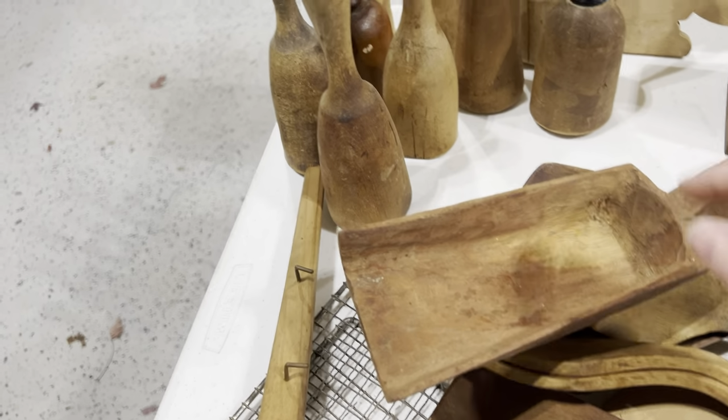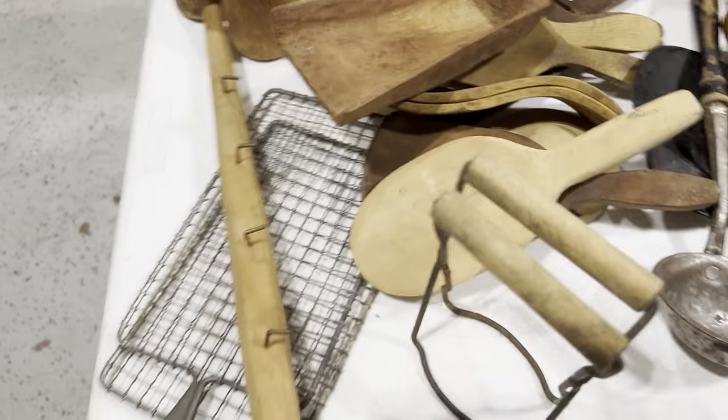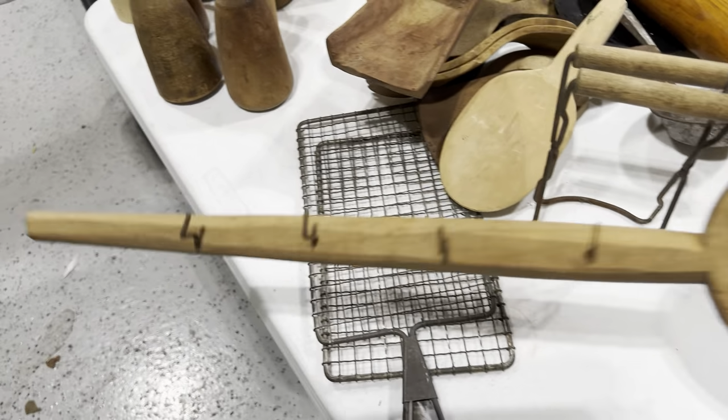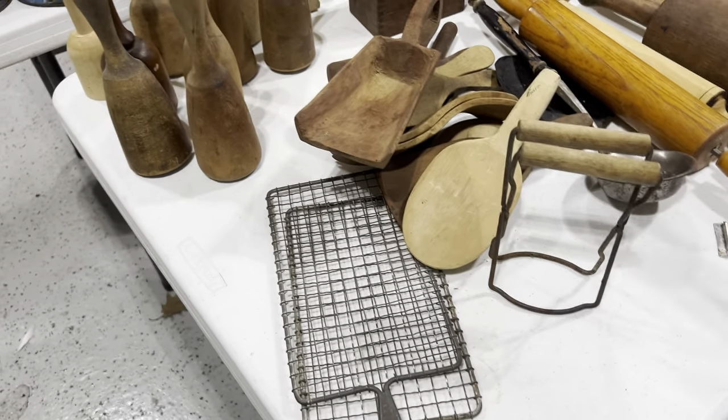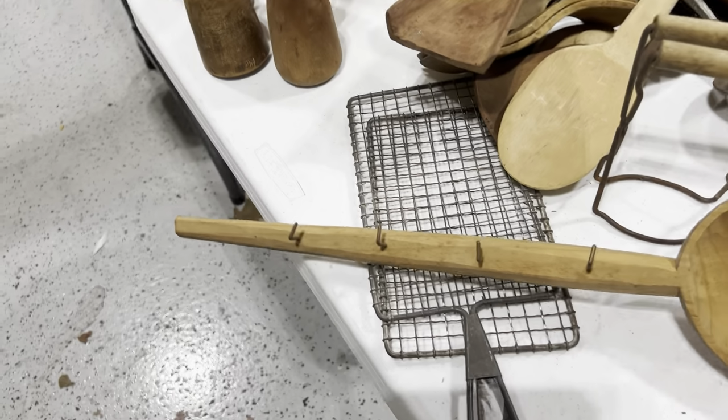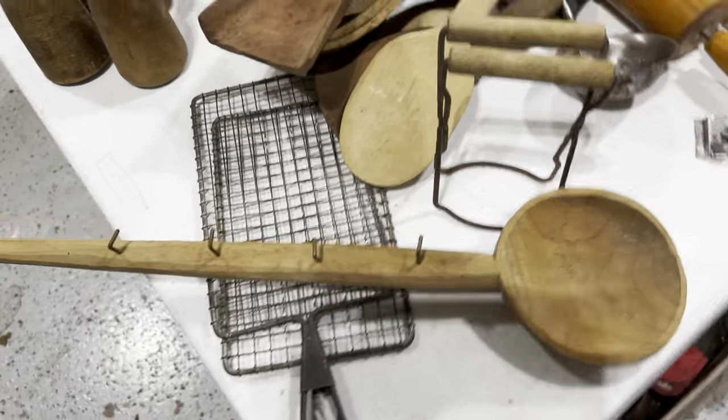I grabbed this one on one thing. This is neat. I thought this was really neat. So you'd hang stuff from it. I'm not sure how you hang it though. You know, like how would that hang? This hangs, but how did that hang?